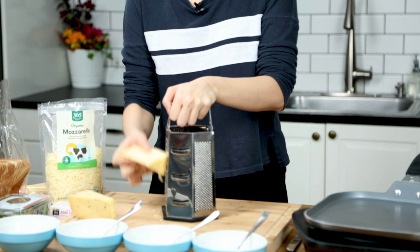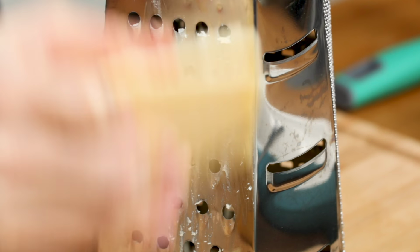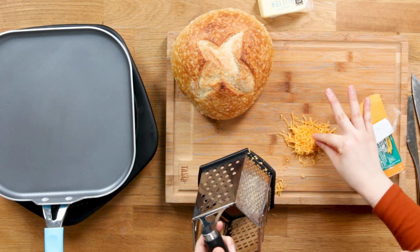I have 3 types of cheese here. People like to mix it up. I want to get that cool cheese pull. That's why we're going with some mozzarella. And then over here, I have some Gruyere. Has a lower melting point because you want it super melty, you want it super cheesy, you want it super gooey.